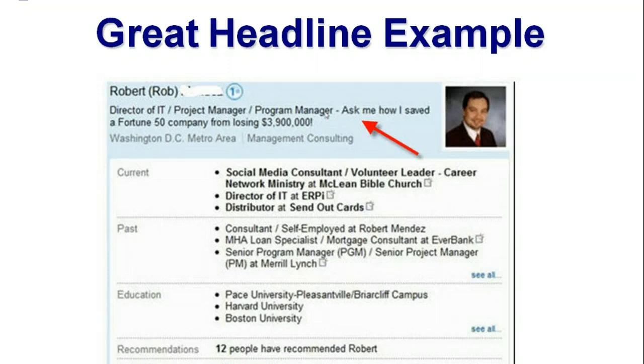The headlines are kind of like when you see a newspaper, the headline is the first thing that people grasp and decide whether they want to read the rest of the article. Well, that's kind of how it works on LinkedIn. A powerful headline will make people want to read more about you and your profile.